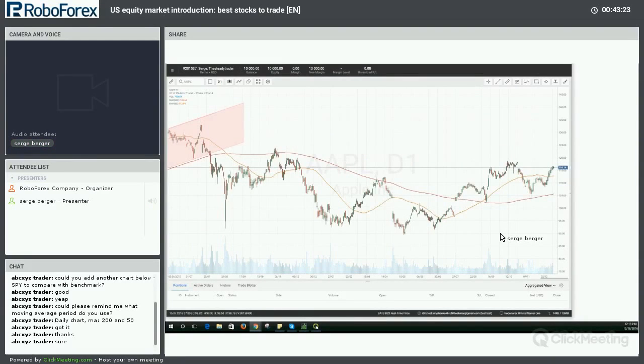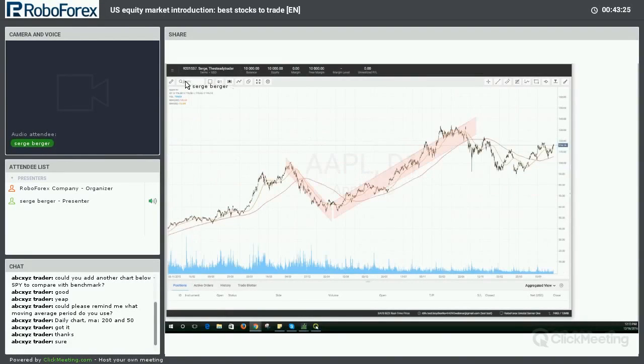So let's look at a few more stocks here in the 10-15 minutes we have left. And let's look at, for example, something like Google. Or, well, let's look at something else. Let's look at something like Amazon.com.